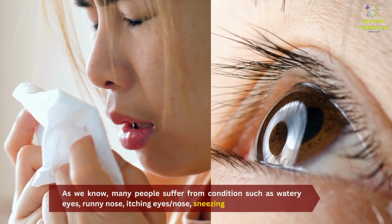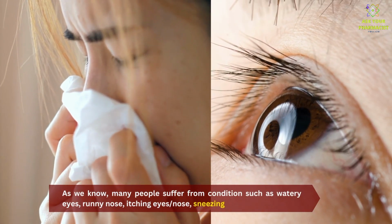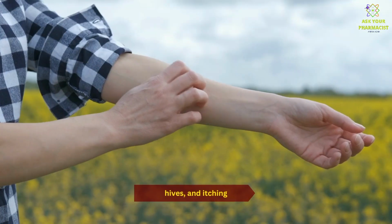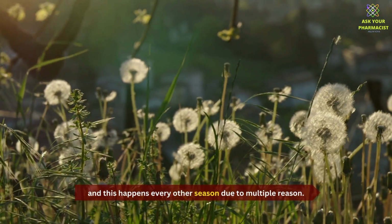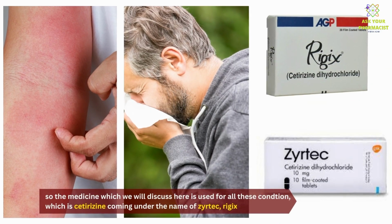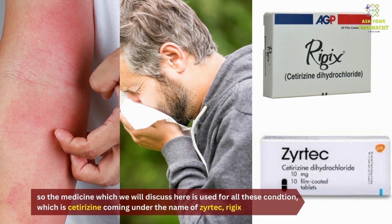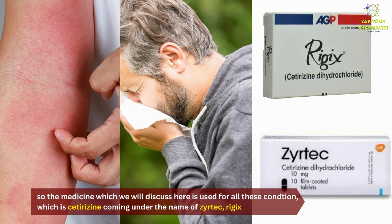As we know, many people suffer from conditions such as watery eyes, runny nose, itching eyes, sneezing, hives, and itching. And this happens every other season due to multiple reasons. So the medicine which we will discuss here is used for all these conditions, which is Cetirizine, coming under the brand name of Zyrtec and Rigix.